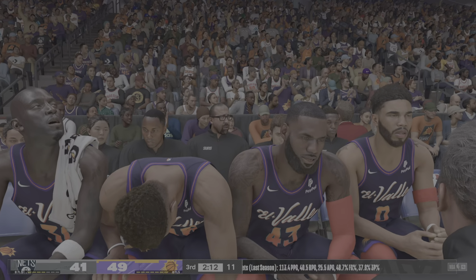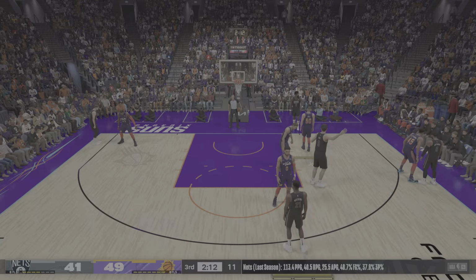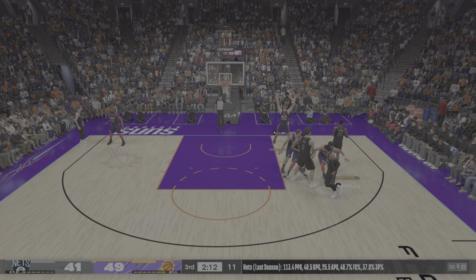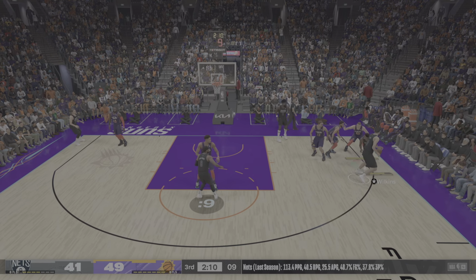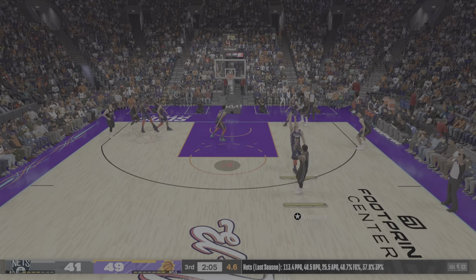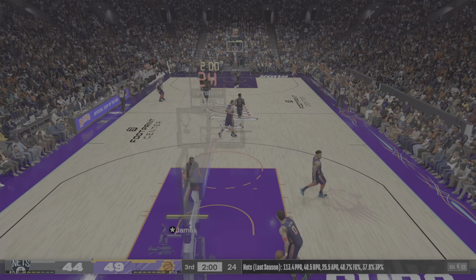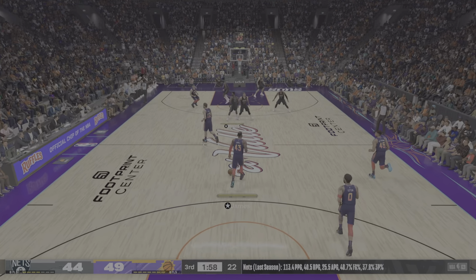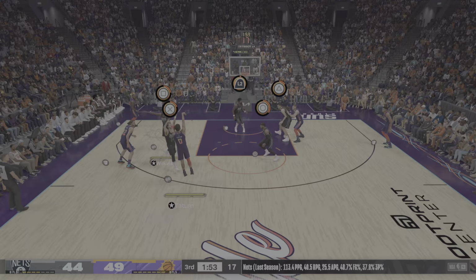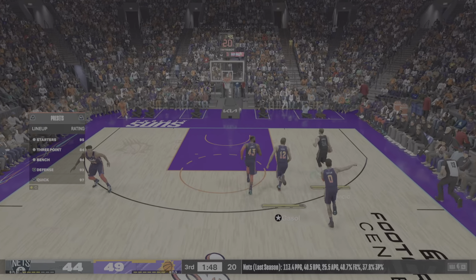Gasol's checked in for the Suns. Jason Tatum comes in for Davis. Here's Wilkins, hounded by Tatum. Three-pointer, Anthony sends it home from three-point land. Anthony's got his second basket on the night. You give a shooter of his caliber that much time to set it up, oh yeah, you're done. There's Tatum with the 3. That's no good. Now he's 7 for 9.